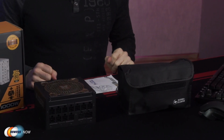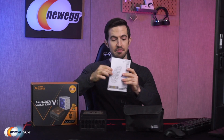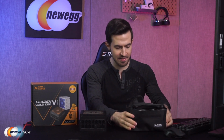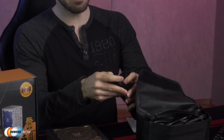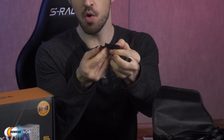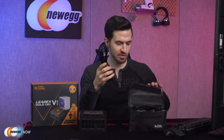All right, so this is everything you get in the box. Of course, you get a user manual, tons of cables, the PCIe, CPU, SATA cables, everything you're going to need in here, as well as a motherboard connector cable that can either be, check this out, 20-pin or, this is very cool, 24-pin. That is just so cool.